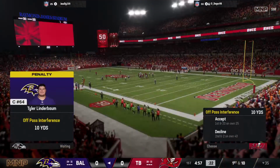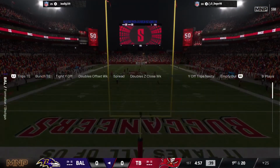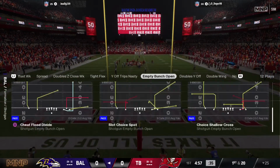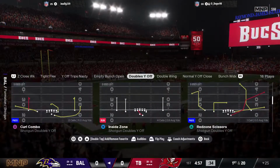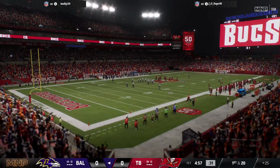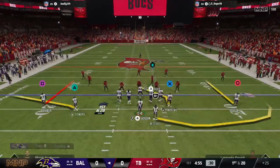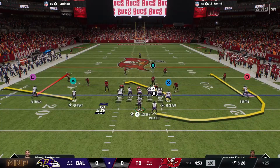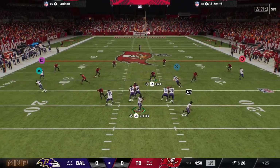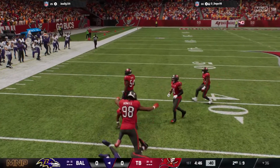Is complete. That's Zay Flowers. A game they were pretty happy with goes away via the penalty. And now we're going to wait to see how they respond. Lamar now from the gun. Finds his man. It's Rashad Bateman.